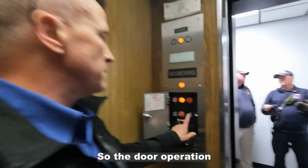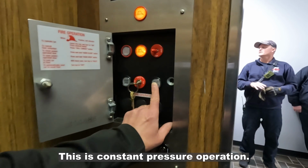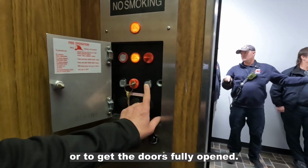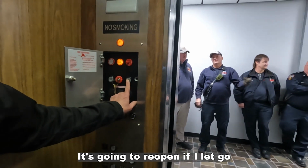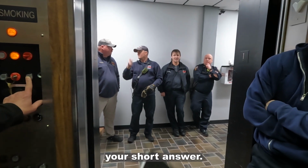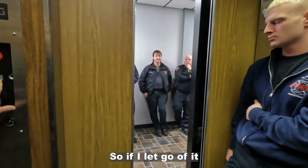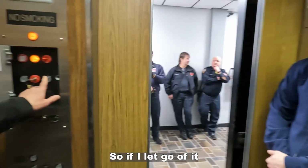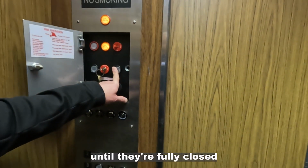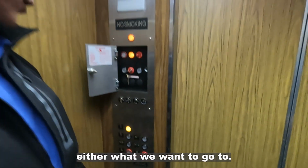So door operation, door close. This is constant pressure operation now on phase 2. We have to hold the button in to get the doors fully closed or to get the doors fully opened. It's going to reopen if I let go of the close button before they're closed. Watch your shoulder there. So I can control the doors until they're fully closed. Now they'll stay closed. Now we can go to whatever floor we want to go to.